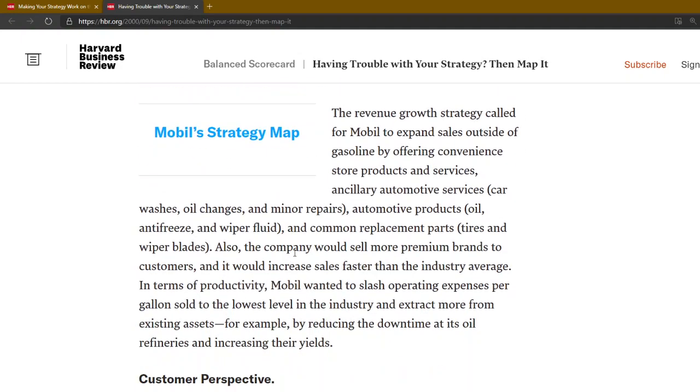The revenue growth strategy for Mobil was to expand sales outside of gasoline by offering convenience store products and services, ancillary automotive services such as car washes, oil changes and minor repairs, and automotive products such as oil, antifreeze, and wiper fluids, and common replacement parts such as tires and wiper blades. Also, the company would sell more premium brands to customers. It would increase sales faster than the industry average.